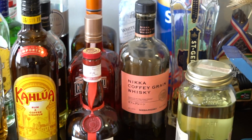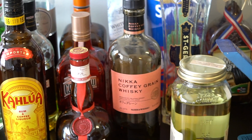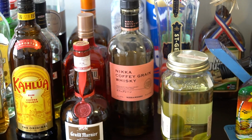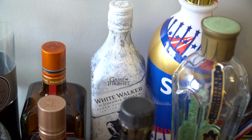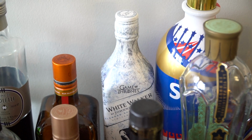So next section is my dark liquor section. Again, I'm not a heavy dark liquor drinker, especially not in the summer or springtime. I am experimenting more with brown liquor. But right now I just have a bottle of, what is that? That is White Walker by Johnnie Walker. As you can see, it's Game of Thrones, and 100% of the reason why I have that bottle is because it's Game of Thrones labeled.